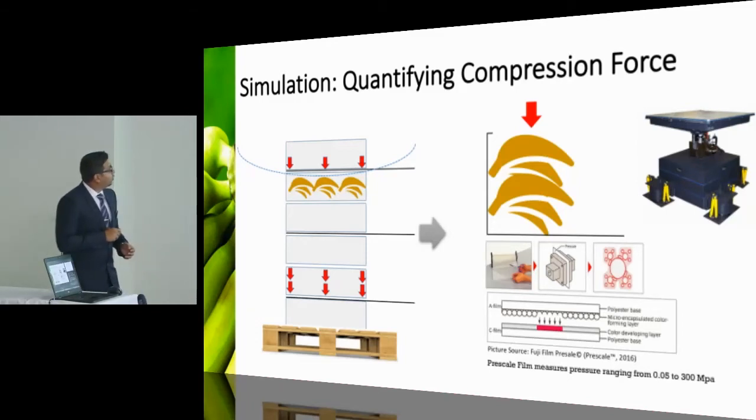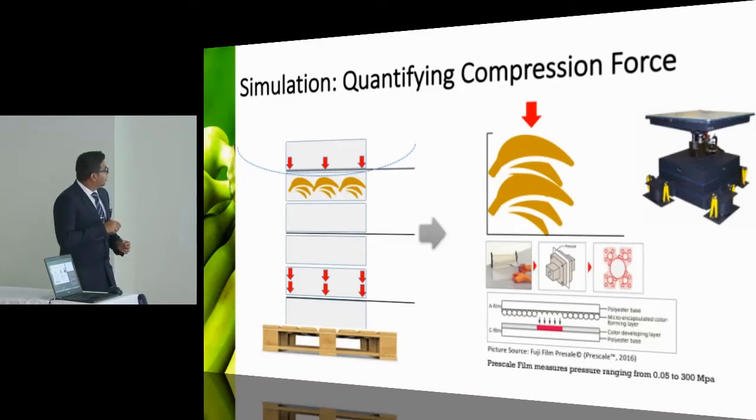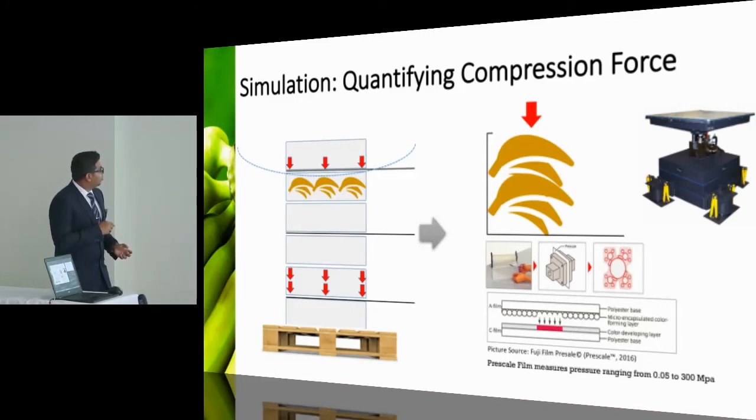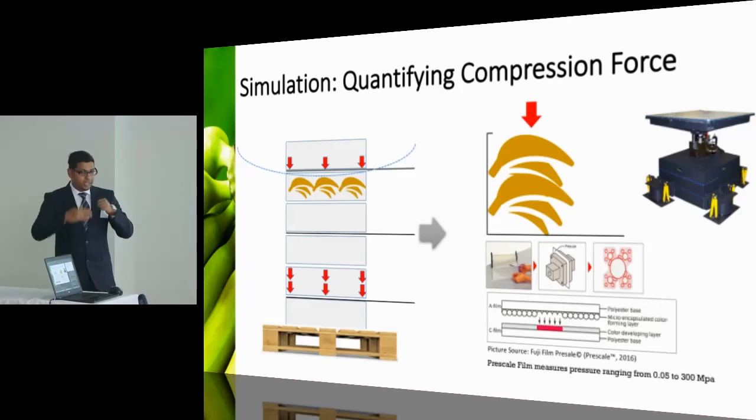And on the other hand, we can quantify the compression force, which might be responsible for compression bruising and also neck damage in bananas. Now, ideally, this package should hold the weight of this box by 4 corners. But if the weight is concentrated here, it will bend the package like this, and it will compress the bananas underneath, which means it will result in compression bruising. And since the crowns of these bananas are partially fixed, when individual bananas get a compression force, it can result in neck damage.